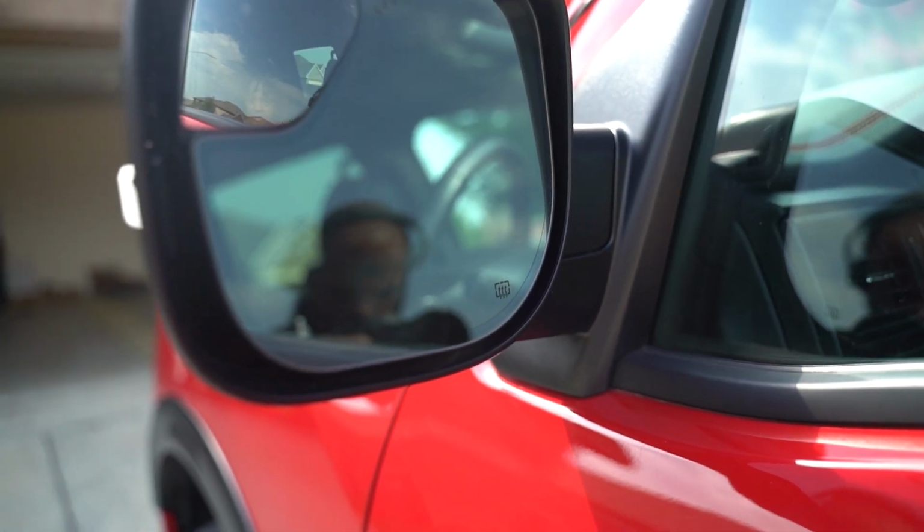So, cool. I like the fact that it does have Android Auto and Apple CarPlay built into it. So, that's cool, being able to work from different platforms. So, yeah. What you got? What you got?